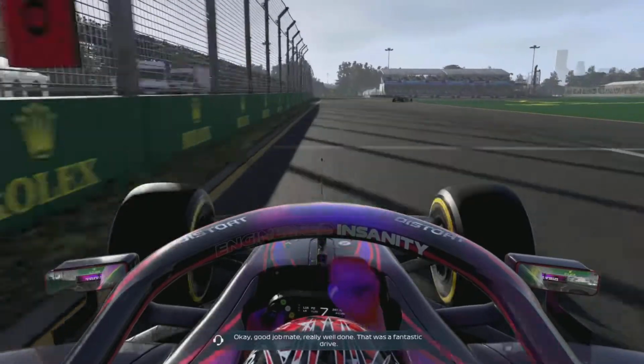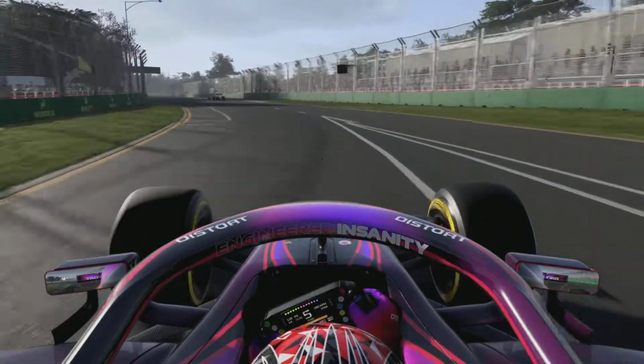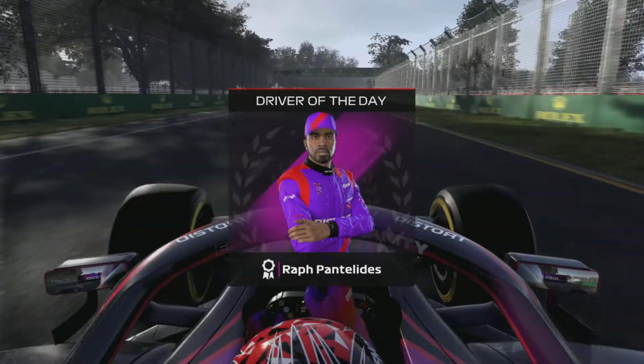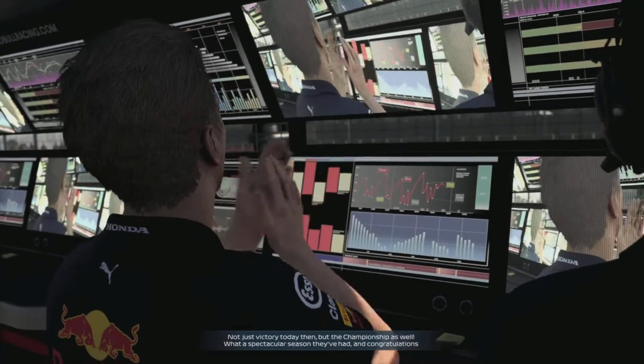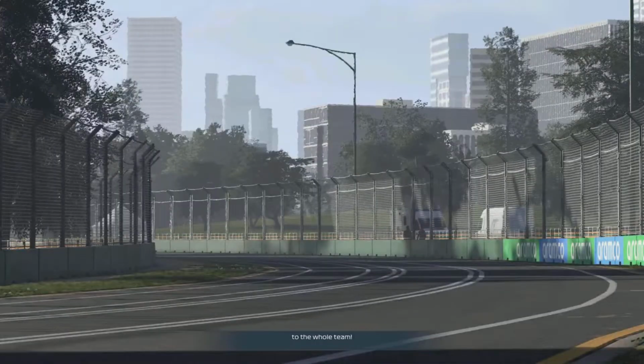Okay, good job, mate. Really well done. That was a fantastic drive. Not just victory today then, but the championship as well. What a spectacular season they've had. Congratulations to the whole team.